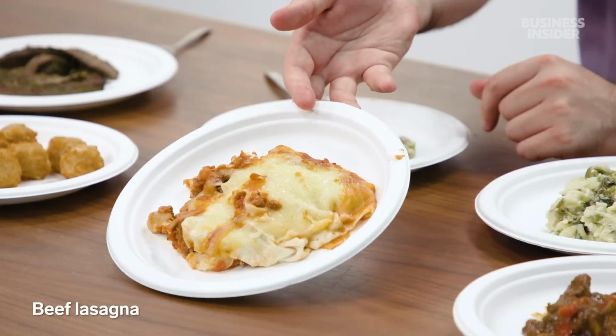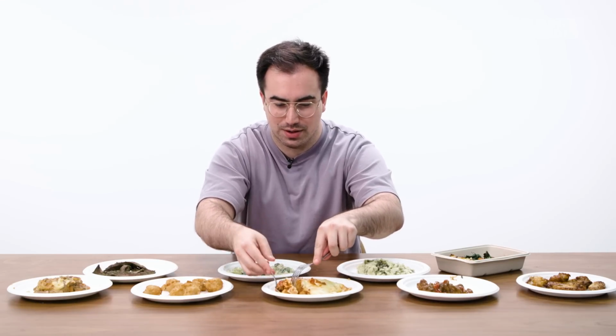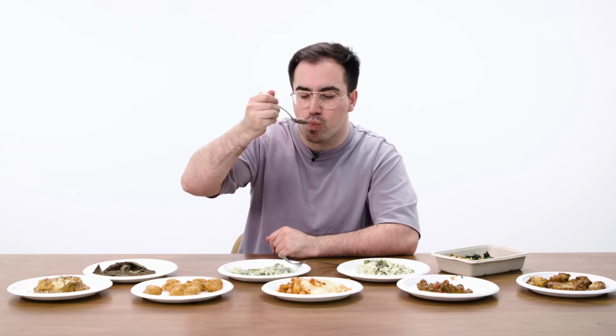Next up is beef lasagna. I love lasagna. If they've done a really bad job, then it will make me sad. Yeah, I don't love that. They've gone way too heavy on the tomato, which might sound like a weird thing to say about lasagna, but my favorite lasagnas are the more meaty, I suppose.